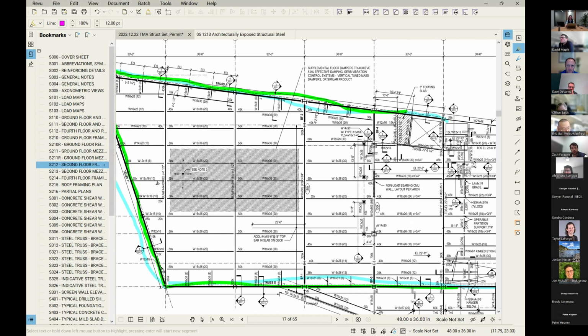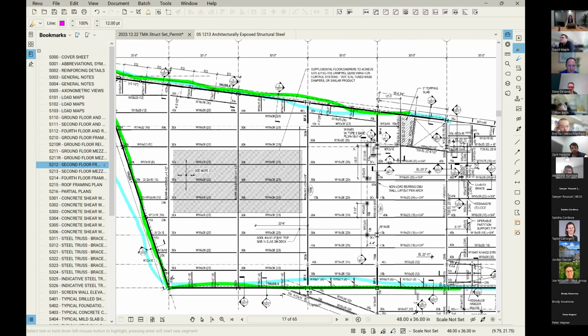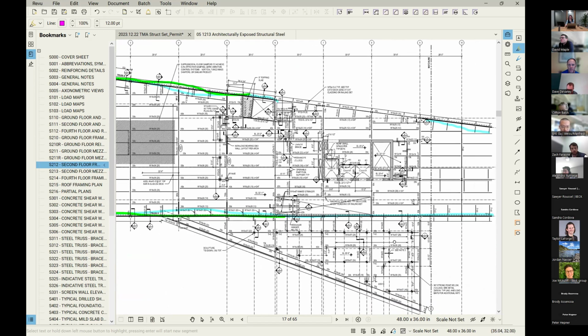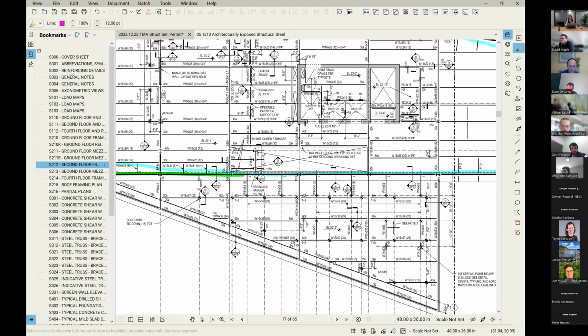And I guess, on that same subject, we have built up girders achieving the long span between trusses in the north-south direction, both at level 2 and at the roof. There's exterior deck at level 2 in this sculpture terrace. It's depressed. It's got sloped top of concrete to drain. Plenty of details for that, primarily in architectural drawings.